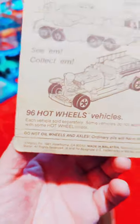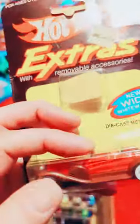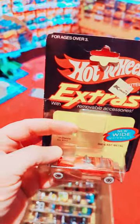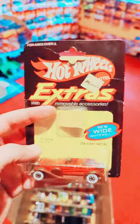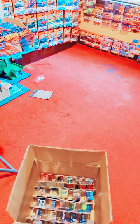Look at this one. Came out in 81. What the heck is this thing it's got right here? It's got a convertible. Put the top in there. Yeah, okay. Pretty cool. Extras. That was the one with removable accessories. Yeah. Crazy, right? So let's see.